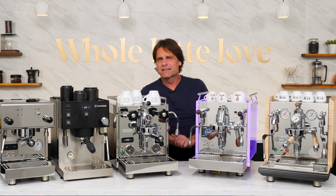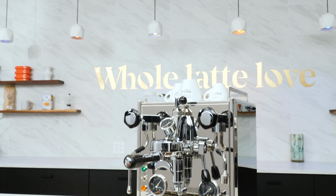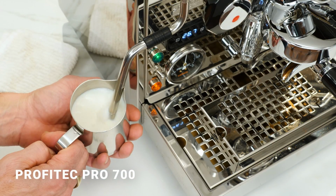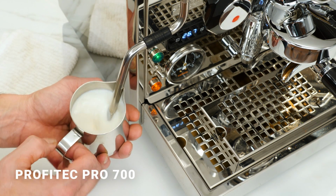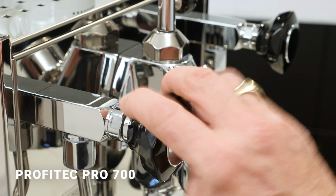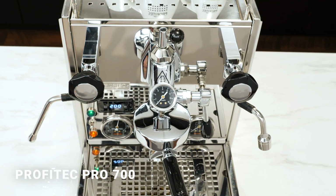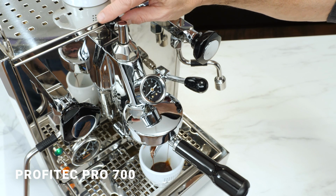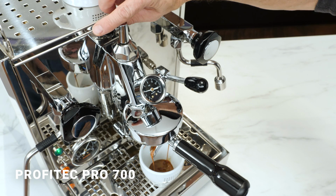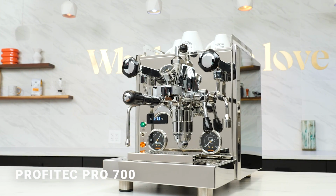Now, if you like the specs of the Synchronika but want to save a few hundred dollars, an honorable mention has got to go to the Profitec Pro 700. Internally, it's identical with the same boilers, rotary pump, and the rest as the Synchronika. The exterior finishing is excellent, beyond what you see in competing machines and just a notch below the Synchronika's. Valves go to quarter-turn sprung knobs, portafilters are straight rather than angled, gauges are mounted low, and you lose a couple of the high-end finishing details, but there's no difference in capabilities or espresso quality.